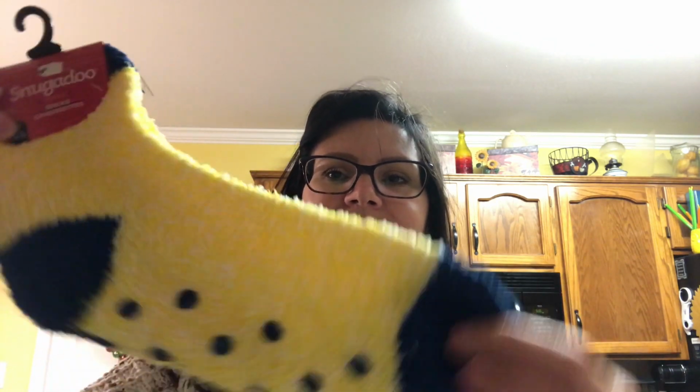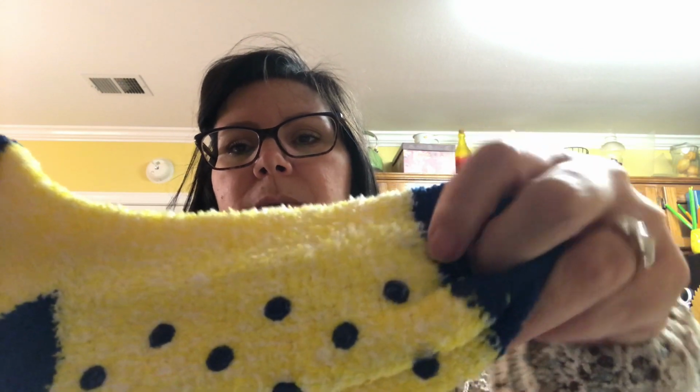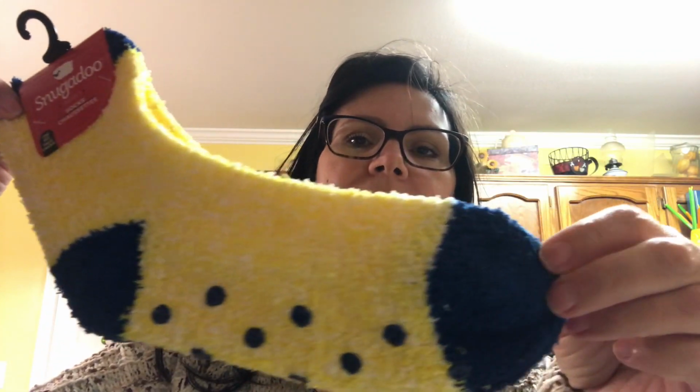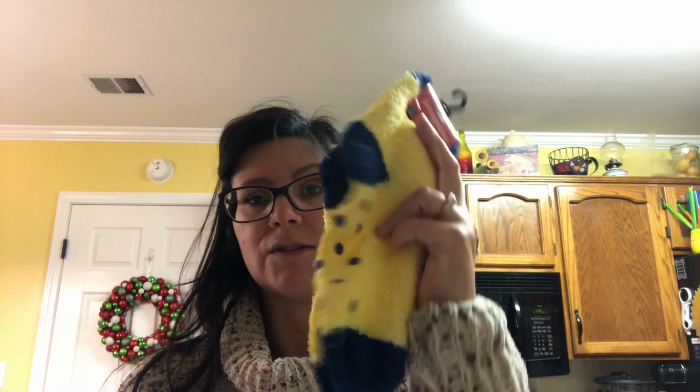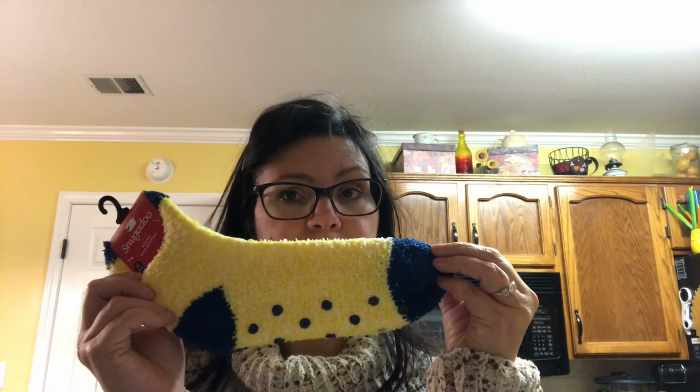And then the last thing, I didn't get a lot, was the Snugadoo socks. So I got this set, and that's the grippers I was talking about. I got this yellow and navy set, and the people that do Dollar Tree hauls just rave about these things. I've never tried them yet, but now I'm going to.